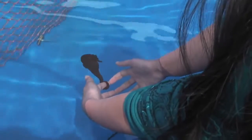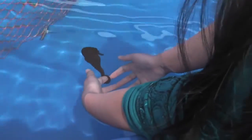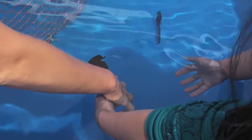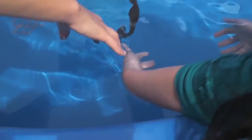Well, he looks like he's staying till dinner. Do you have anywhere to be? We'll let him go. You can separate your hands, and I'll tell Sam to leave. He's kind of comfortable on his coral reef there.